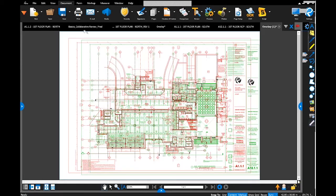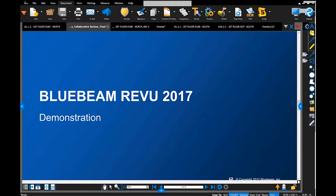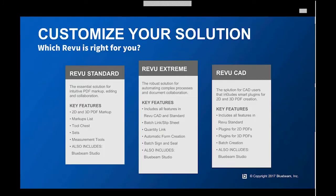I'm going to go ahead and switch gears back here, and I wanted to just go over a couple of other things for you today and share some additional information. So for those that are new to Revu, you might be wondering which version of Revu. There are 3 versions of Revu out there. So there's Revu Standard, Revu CAD, and Revu Extreme.